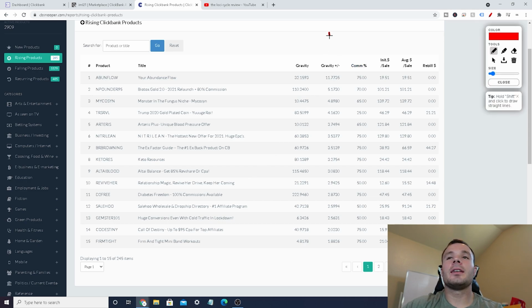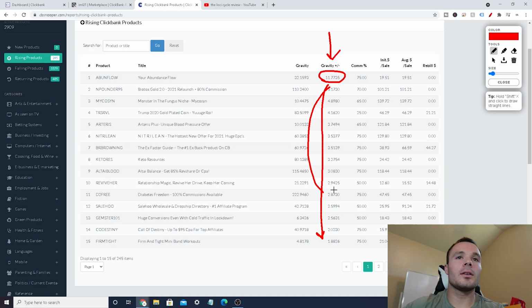Basically, it is sorted by gravity. If you look at this first one, within a certain time period, there have been 11 new affiliates that have made a sale with this product. It goes down the list to the least, obviously. So up here, within this range, is kind of what we're looking for.